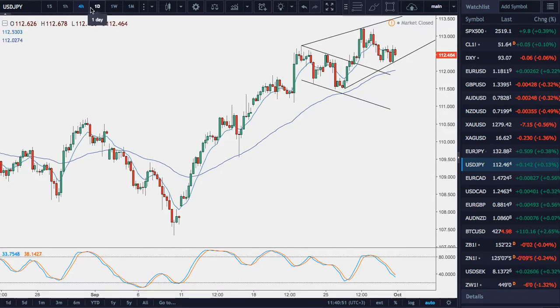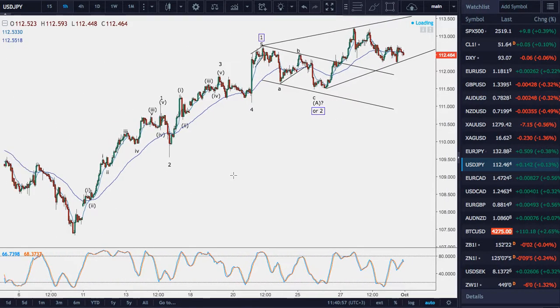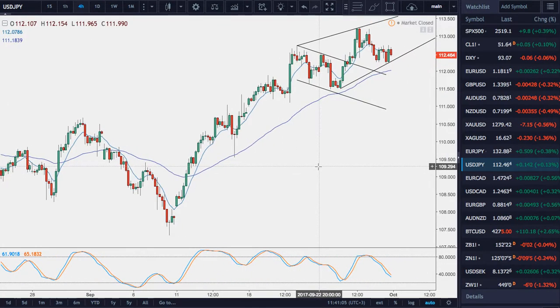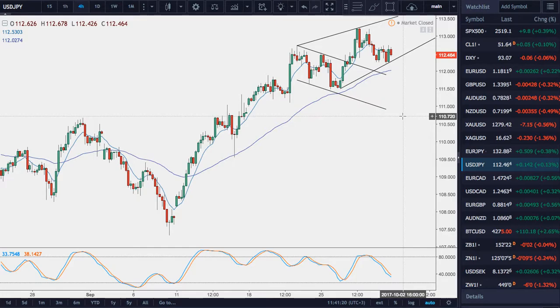The other view on this, that's the count on the 1 hour, if anyone wants to see it. The other view on this, on the 4 hour again, is that we have 7 waves up, which is corrective. 1, 2, 3, 4, 5, 6, 7. And that's a corrective 3x3, and we would see a downward move to a new low under 108 now.